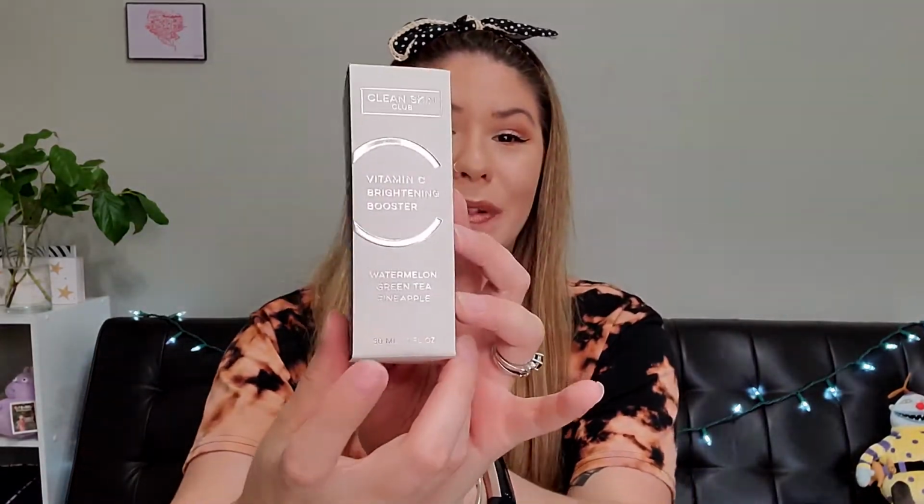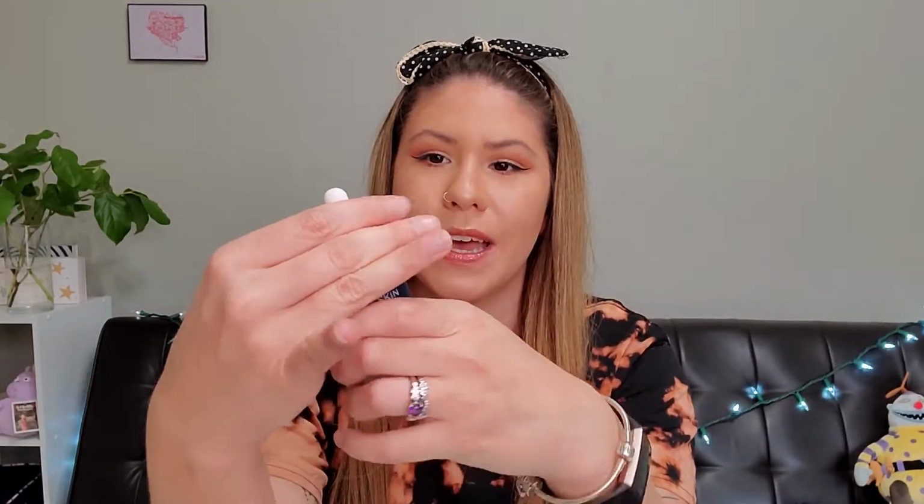Okay, next item that's catching my eye is this Clean Skin Club Vitamin C Brightening Booster. It has watermelon, green tea, and pineapple in it. Ooh, fancy. So this booster, you apply 3 drops directly to the face and neck after cleansing. So after I clean my face, just put a few drops of this on my skin. Let's see what it looks like. Wow. The packaging is super nice. It's a glass bottle. I like the ombre effect of that. Comes with the little squeeze thing, which I like.